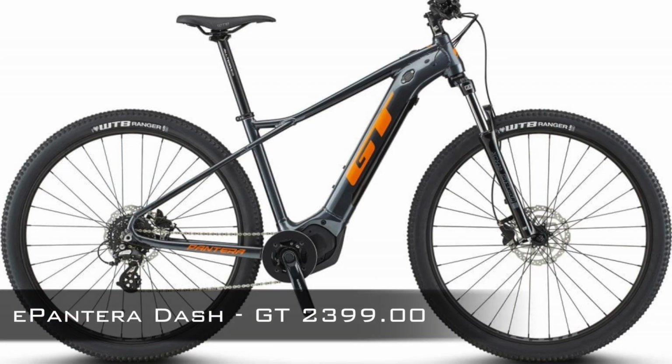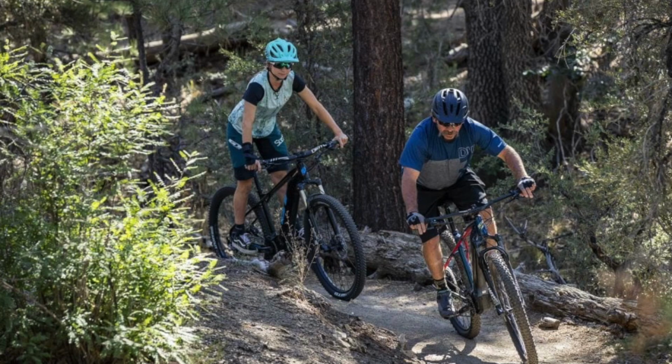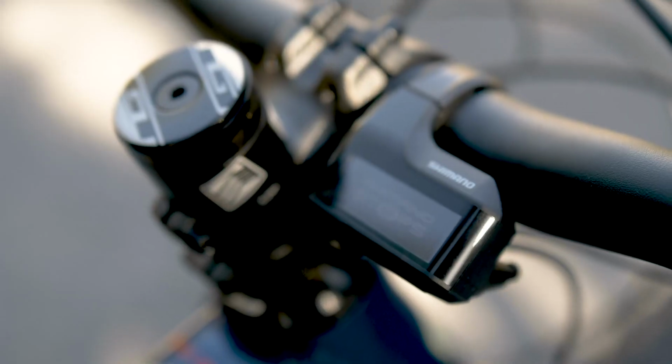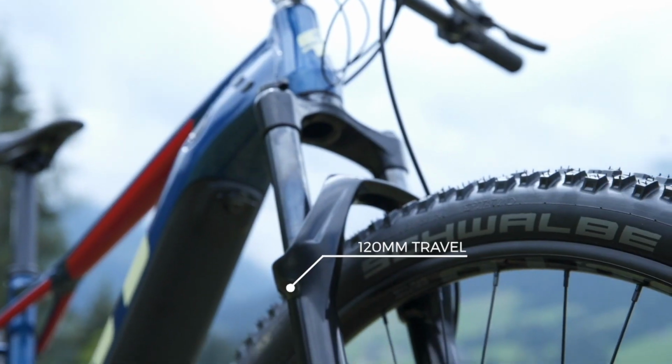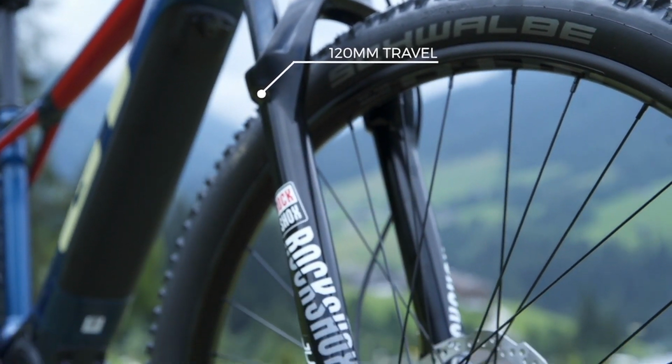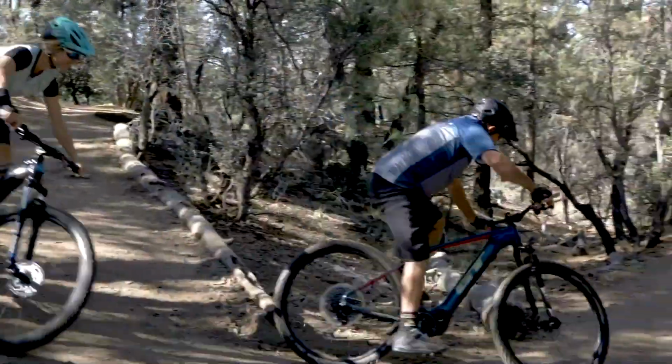Number four, ePantera Dash from GT. All the old school mountain bikers out there will remember the Pantera from GT in the 90s. What a classic bike in its burnished aluminium. Love that bike. And the new ePantera seems to hold similar lines. It would have been cool to see that polished aluminium look again, but it's still pretty rad. The ePantera is running on 29 wheels, Shimano E7000 motor, combined with a 504 watt hour battery. And with 120 mils of travel up front, the ePantera does look like a great option in this category.